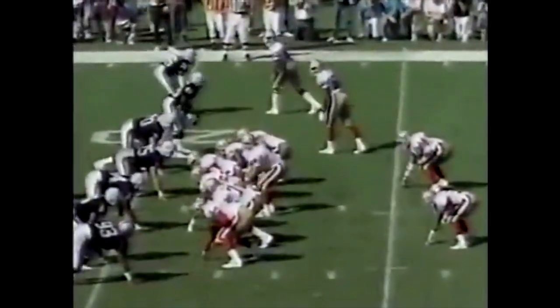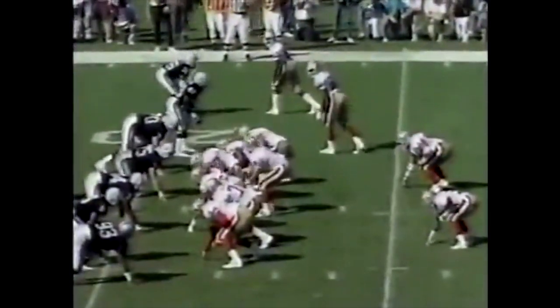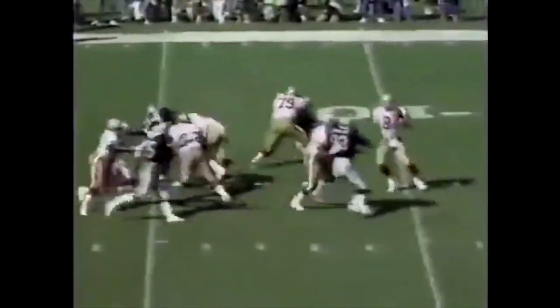In the slot to the right this time. Young back to throw. Again, Townsend close by. Pass caught by Rice. That's when he is so dangerous. Get him the ball, and then he is a wonderful runner.